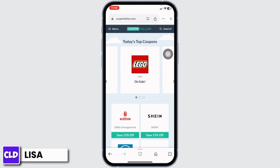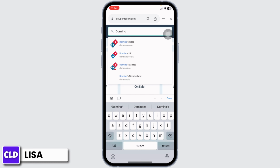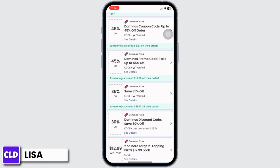Now at the top right, you will find the search icon. Click on it. At the top, you will see the search box. Over there, type in Domino and search for it. With that, you will land on the Domino's Pizza Coupons page. On this page, you will be able to find tons of offers and deals.